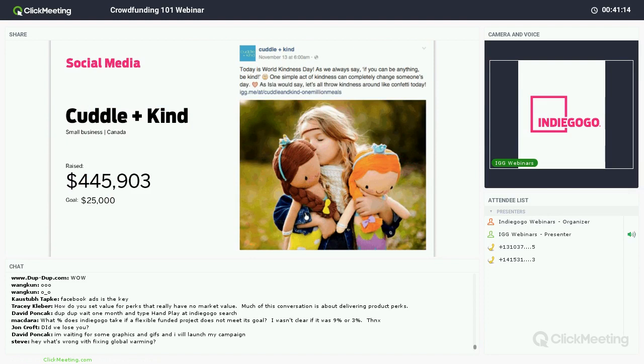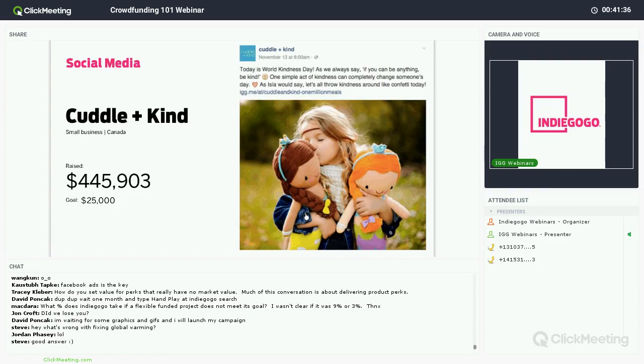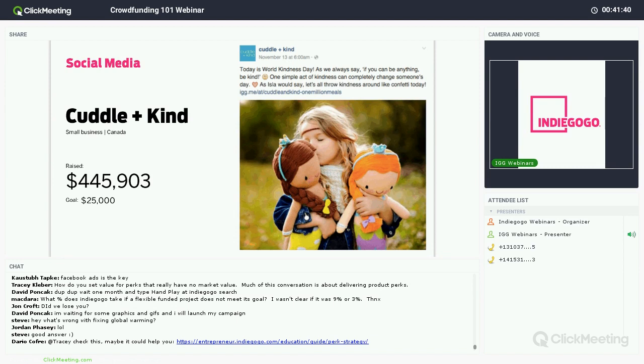A good example of a social media post is, there's nothing wrong with fixing global warming, Steve, but maybe your long Facebook post is not the place to start when you're trying to sell your product. But yeah, Cuddle and Kind is the example we have here, and this was just a really cute campaign that was raising funds for these beautiful dolls, and they were handcrafted, and for everyone that you bought, you also fed 10 kids. And so this is something you can get behind if you have a newborn or something.